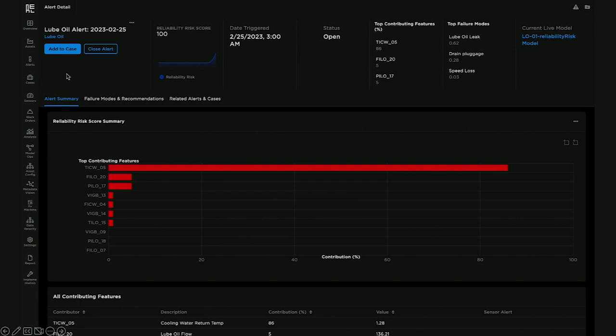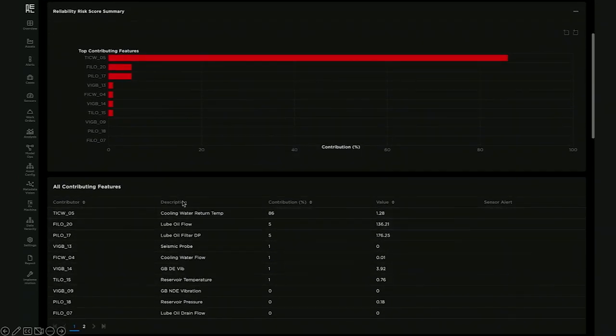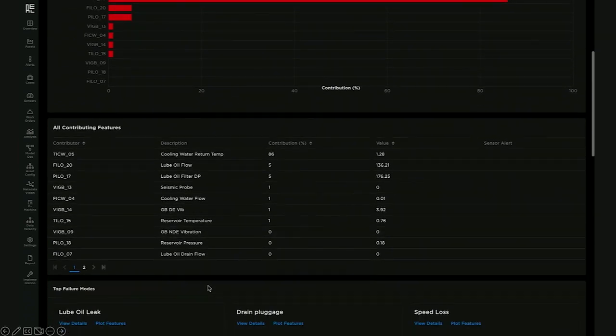That also leads to recommended actions. What we're providing now within the application is the ability to, in a click of a button, see which failure modes and which sensors are associated with those failure modes. So when I scroll down in this alert detail page, I'll see the contributing features, I'll see the information about those features, but then I'll also see the failure modes, that this is likely a lube oil leak, or this is likely a problem with my drain pluggage.